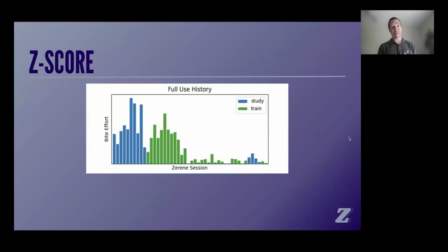aren't necessarily the user. In the early days of the device, we had a different set of physical characteristics of the device and also software behavior, which meant that the data showed up differently. This is becoming more consistent over time as we work with the product and learn more about it and mature it.